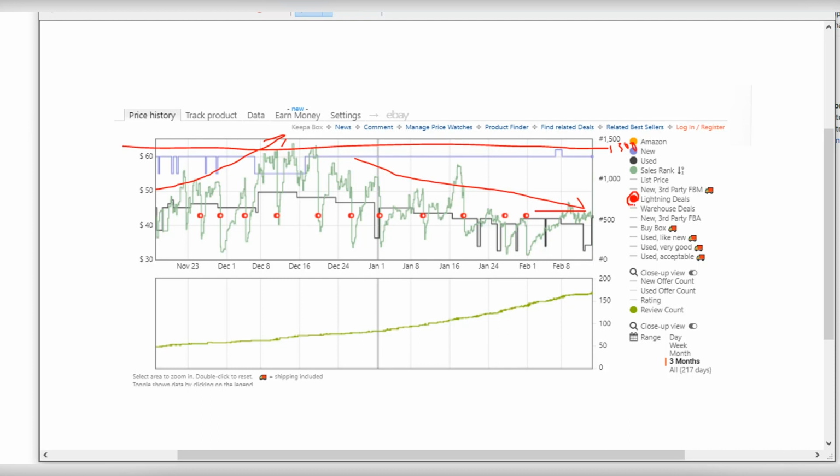Now remember, all the red dots are lightning deals, and this black line, these are used items. You don't even have to worry about that. So this guy does a lot of lightning deals. That's helping him get a lot of inventory. We also know that from this date to this date, about 100 reviews. If you watch Alex Becker, he writes kind of like this, okay? So that's the 3 month view, and that's given us a decent idea.